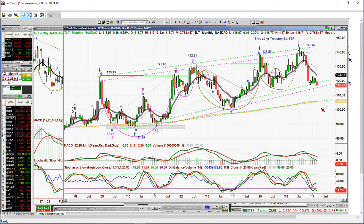So let's just give it time. All I'm saying is that we've made a leg B to the downside. We've even gone to a D at some point. We did that back in the end of 2013. So it's possible. We're calling this an A and a leg B to the downside. There's your little arch formation. No strength whatsoever. Keeps making lower lows. So this is going to be really important.